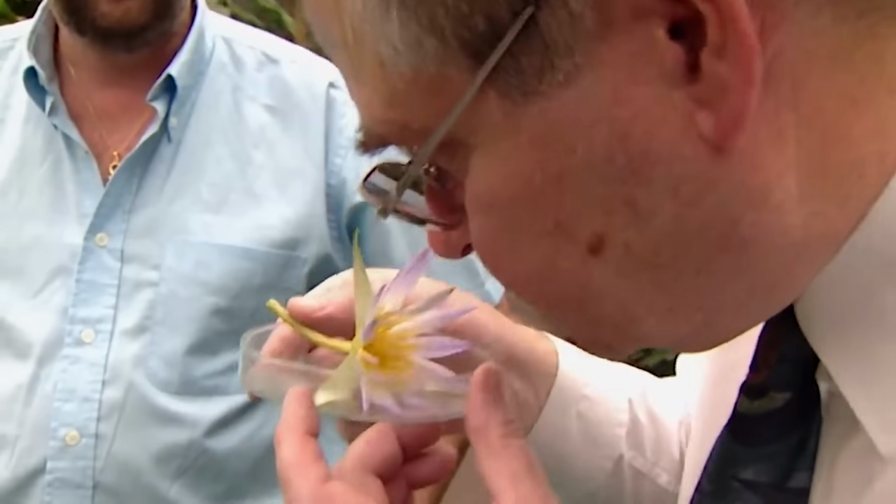I wouldn't smell it for too long, though, Vic, because the ancient Egyptians, one theory is that they used to get high from sniffing it. The blue lotus obviously contains something in there. It must be something more than just the appearance of the flower. It must be perfume. It may be that there's some material in there that has a physiological effect.